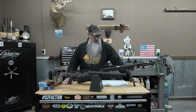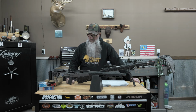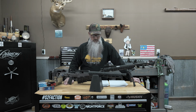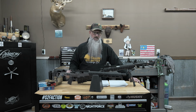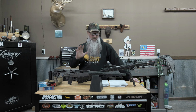So, final thoughts and impressions. I don't think Christensen Arms hit it out of the park with these. Now, that being said, I'm a little bit spoiled when it comes to precision .22 rifles. I have a handful of Voodoos. I've got Anschutz. I've got several other rifles. So it's really tough for me to look at these and be objective, just knowing what I've got that I know is better than these for their intended purpose.